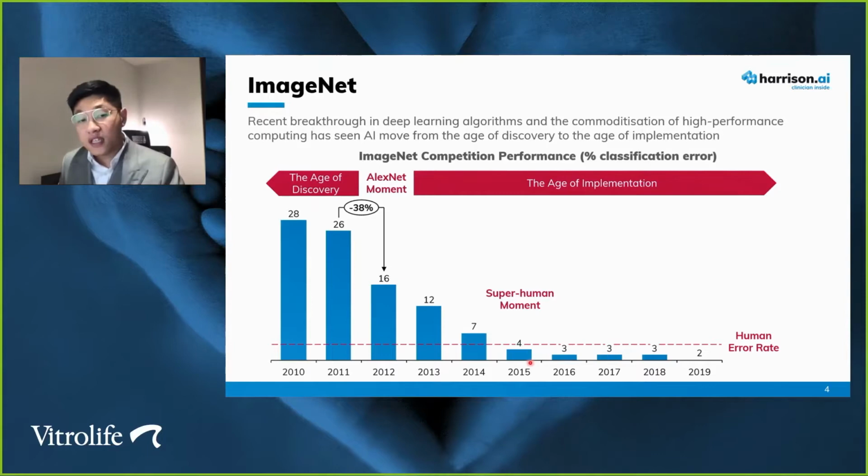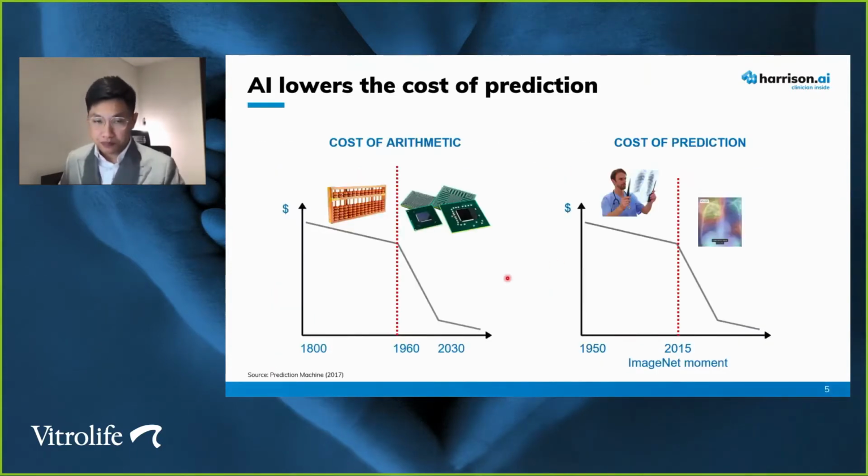And in 2015, it's the very first time we passed human performance in doing the same task. So we have clearly transitioned from the age of discovery, where it's primarily about computer vision research, into the age of implementation, where we can take these computer vision systems that are superhuman and apply them to meaningful problems in healthcare and solve them meaningfully.